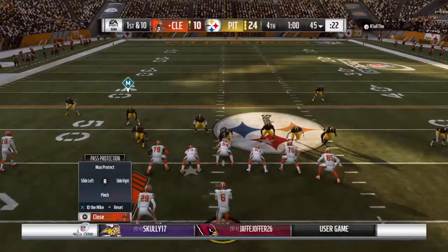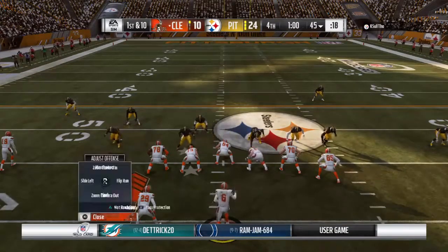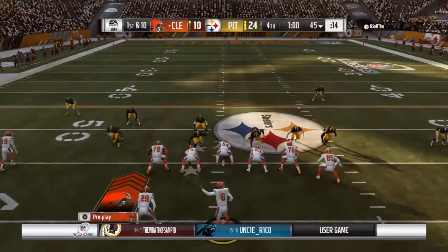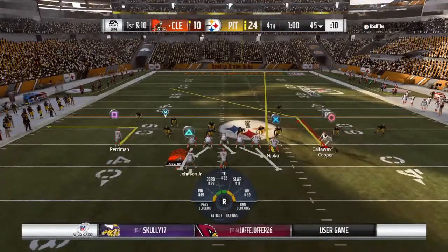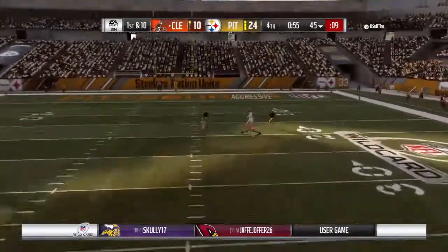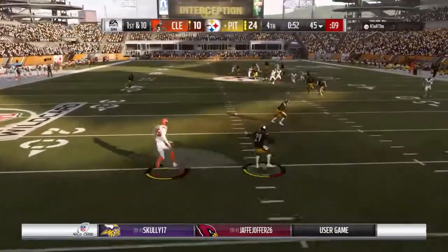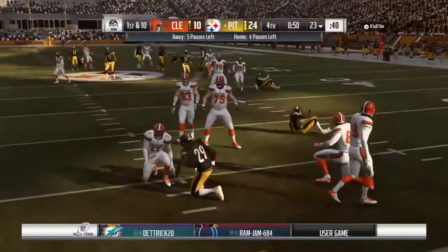Here's 1st and 10. Mayfield now looking to throw on 1st down. He's going to let it fly. And this is intercepted, and that should do it. Picked off at the 14, and he's going to get this one to the 23-yard line.